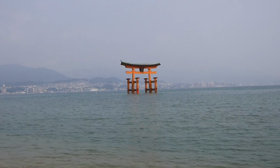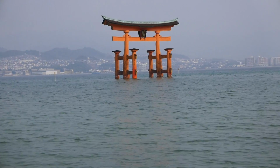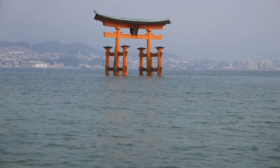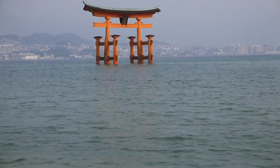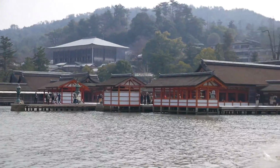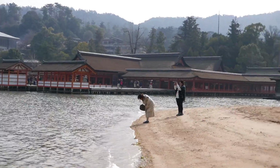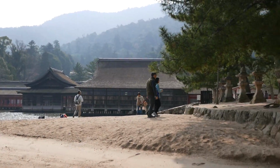So over here we have the torii gates, and usually when the tide is low you can walk all the way up underneath it, but as you can see the water is pretty high. And then we just walked through the shrine, Itsukushima Shrine, and we walked all the way across over here.